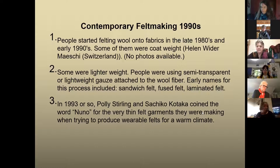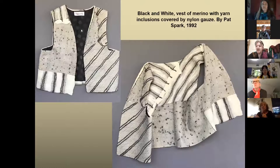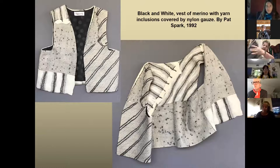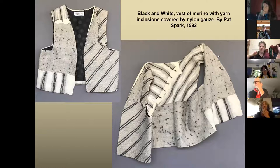Go ahead. This is one of my garments. It is a very thin nylon gauze on top of, with an inclusion. I made this in 1992, so it's got yarns in it, and then there's the black gauze on top and a white wool underneath. Because of the size of the nylon scarves that I was using, I had to piece everything together. So I started off with my garments were mainly pieced and not in one piece.